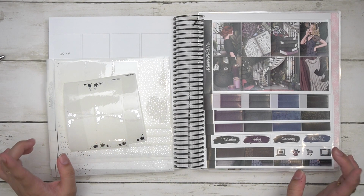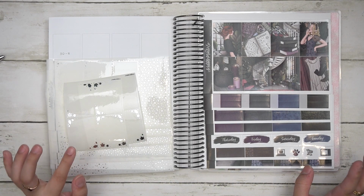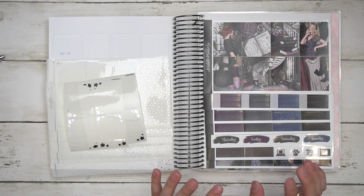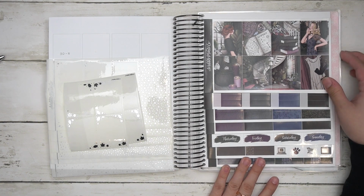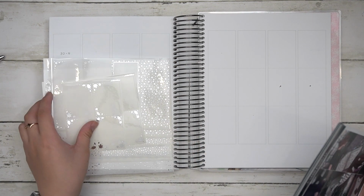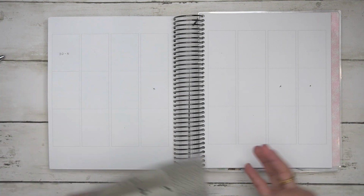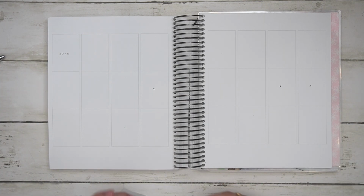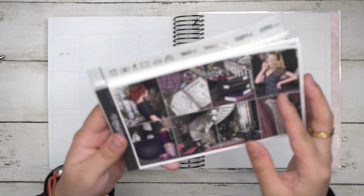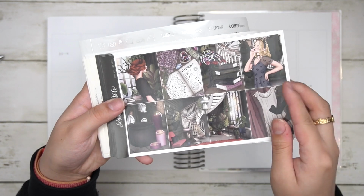So today I'll be planning the week of October 30th to November 5th in my memory planner, and I'll be using ScribblePrintsCo's July 2023 mystery kits. So this is the week of Halloween, and I already marked out where I need to put an extender down. So yeah, that is pretty much what I need to do for the base. But let's flip through the kit.